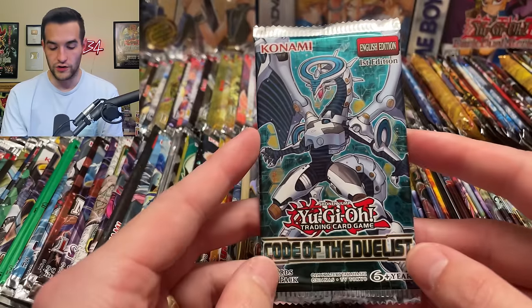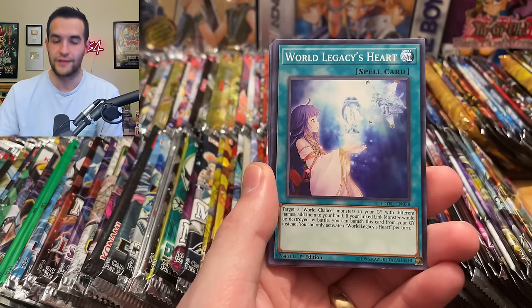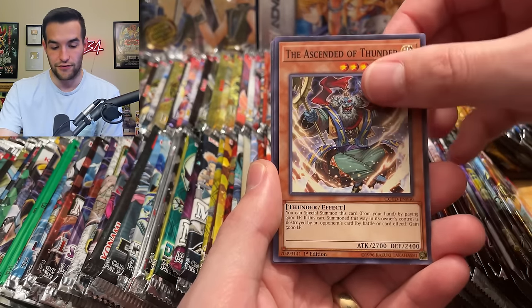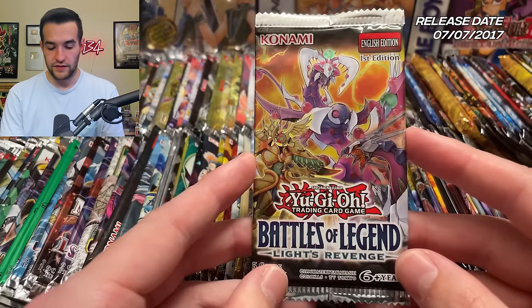All right, Code of the Duelist, a 2017 pack with Firewall Dragon, the original print, the non-errata. Can we pull it? Launcher Commander. I don't think it's that expensive though because of the errata. Legacy Heart, the Jack Wyvern, the Ascended of Thunder. Oh, Raigeki and Special Pass, the Cyber Wizard. The Ra and Specials, probably a lot of them in this video, not gonna lie. There's probably a lot. Battles of Legend, Light's Revenge.